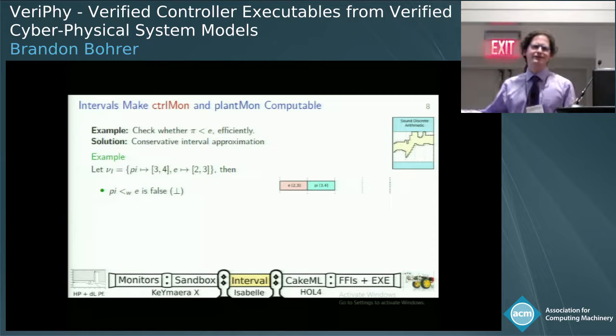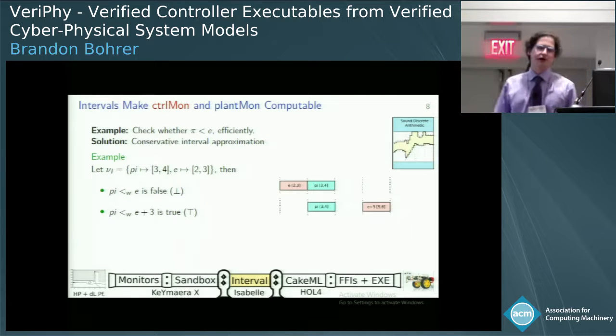We're going to say pi is somewhere between 3 and 4. E is somewhere between 2 and 3. And we can compare these intervals. Pi is definitely no smaller than e. You can see that from the diagram, right? But pi is definitely smaller than, say, e plus 3.